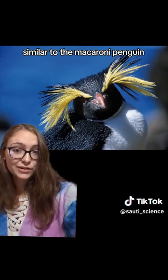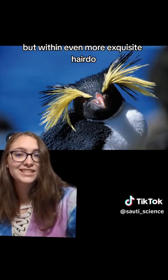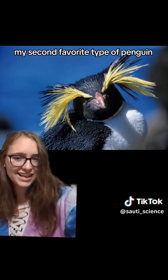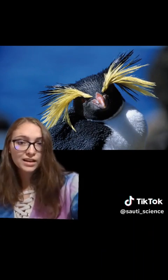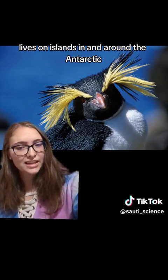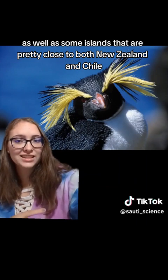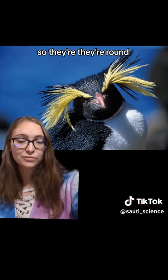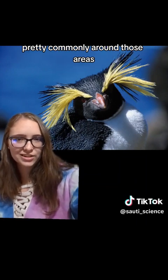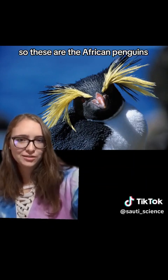Similar to the macaroni penguin, but with an even more exquisite hairdo, is the rockhopper penguin, my second favorite type of penguin. Again, the rockhopper penguin lives on islands in and around the Antarctic, as well as some islands that are pretty close to both New Zealand and Chile. So they're found pretty commonly around those areas, and I like their feathers very much so.